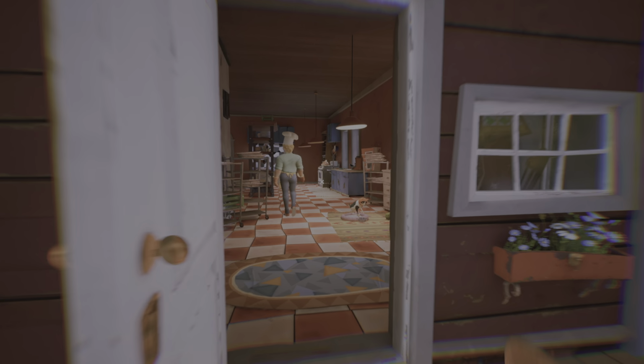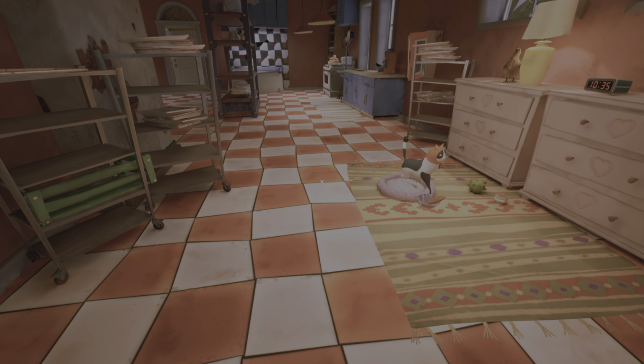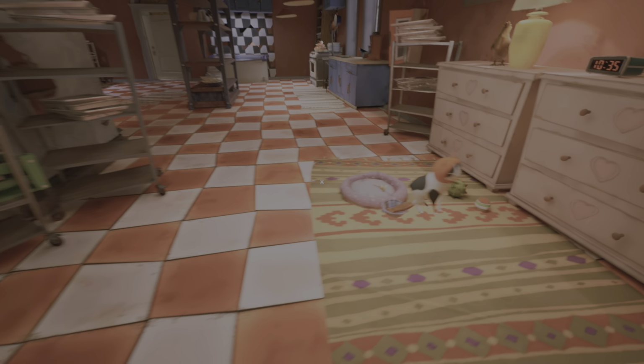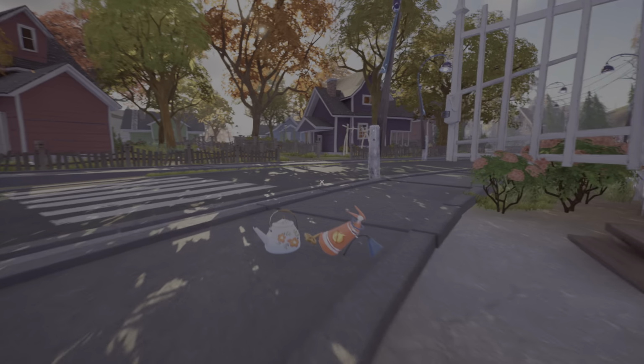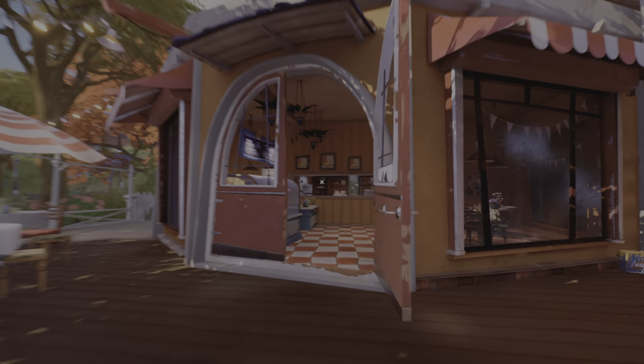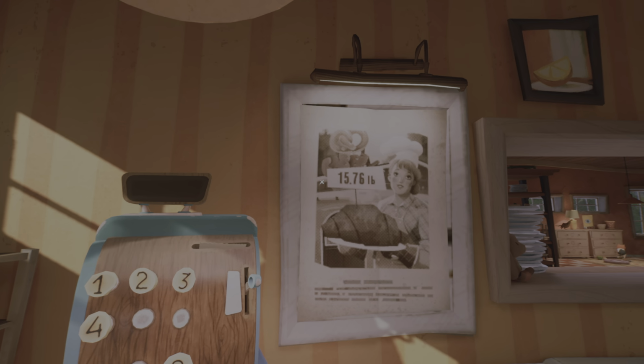This is for the cat. She can hear us go through the window. There you go. What do you have for me? Number one. Okay. What's that gonna do? Oh, it's cash register. Yay. Looks like 5, 7, and 6 we need. Let's head back up here.